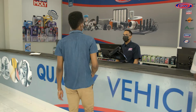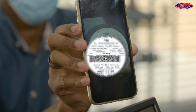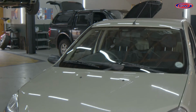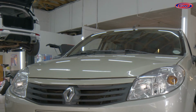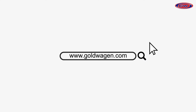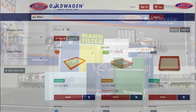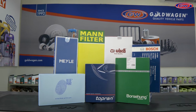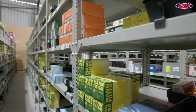Goldwagen can help you find the right air filter for your car. All you need to do is bring us your VIN number located on your car's license disc. The vehicle we're using for demonstration purposes is a 2011 Renault Sandero 1.6. The principle is the same for most brands of vehicles. Goldwagen offers a wide range of filter brands, including Mann & Hummel, Blueprint, Myler, Bosch, Topran, Vickers, and Borsahung. We're sure to have a filter that suits any customer's choice of brand and budget.